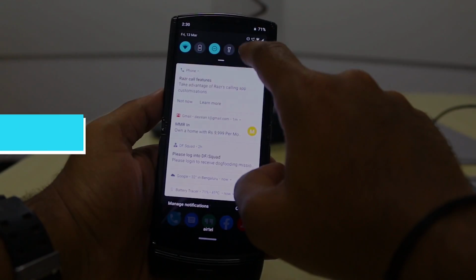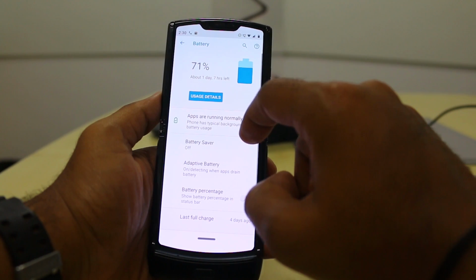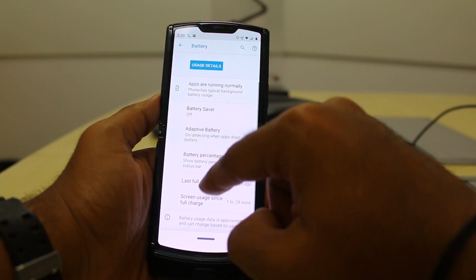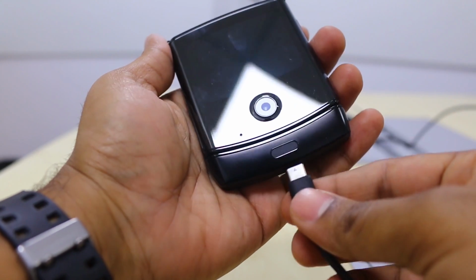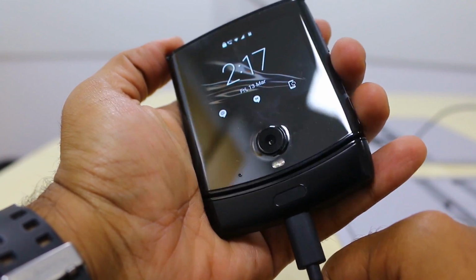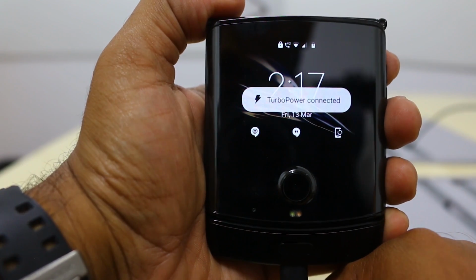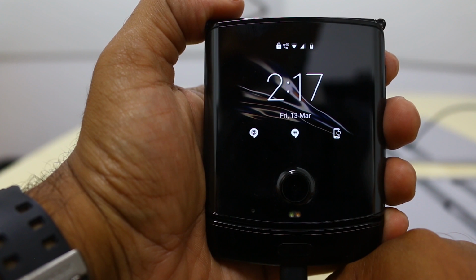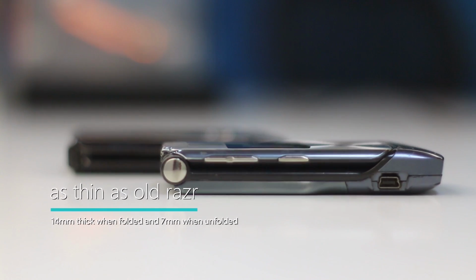This phone houses two batteries, one in each half. In total, it has a battery capacity of 2510 mAh. This lasts a day without an issue, and charges quickly with a turbocharger in the box. This charges the phone to 100% in less than 40 minutes. Motorola should have increased the battery capacity by a little more, but here's a trade-off you're making with the slimmest phone in the market.